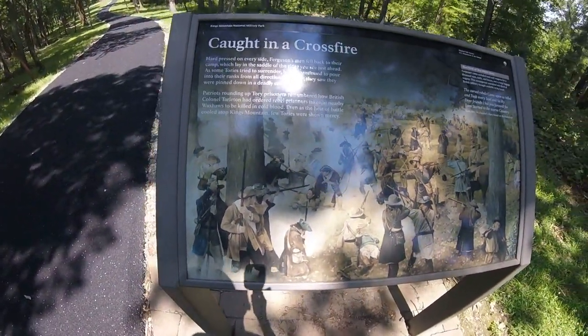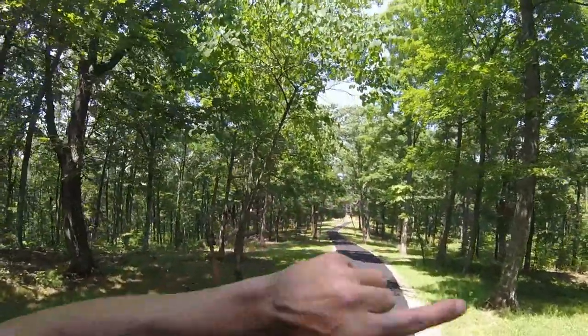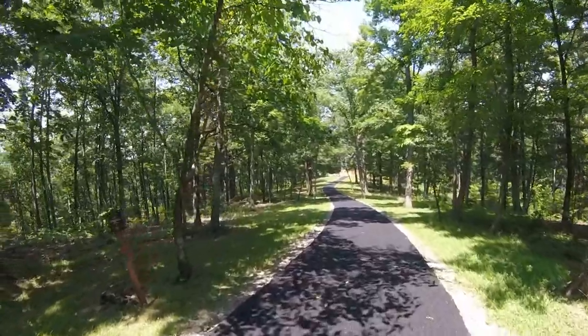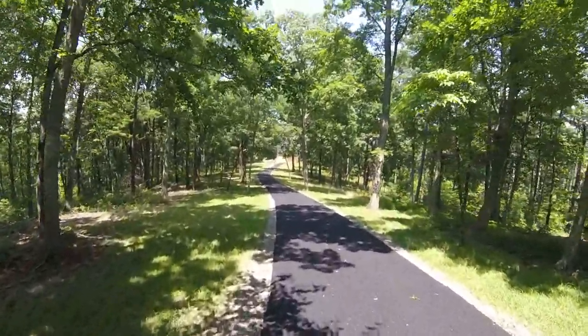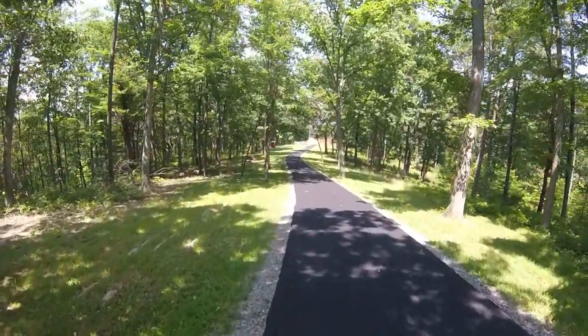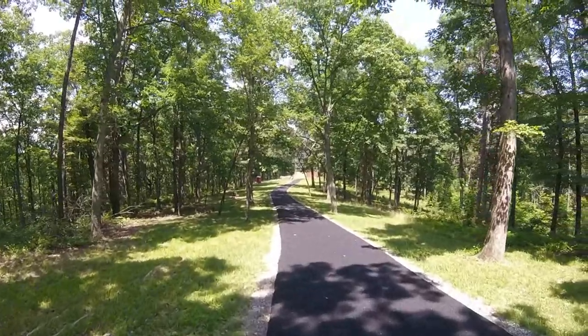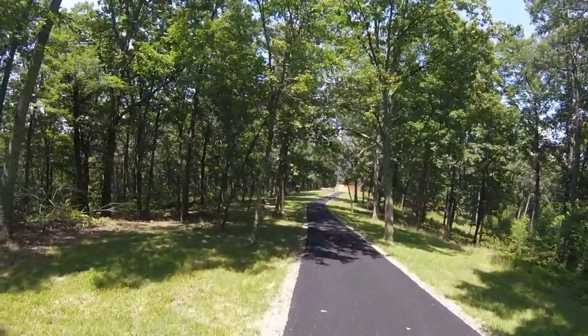Wow. I don't know what they got down here, because this usually goes all the way around. I don't know what they're doing down here. I think they got it blocked off. Maybe it's a new monument they're putting up. I don't know.